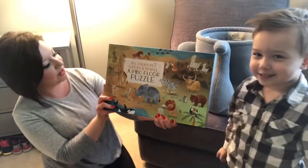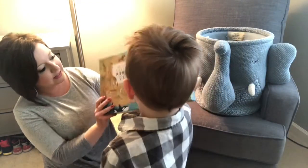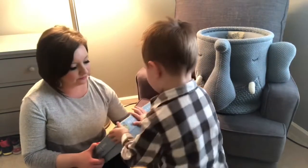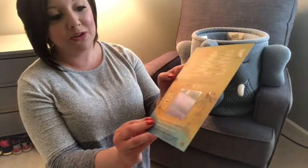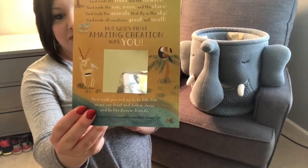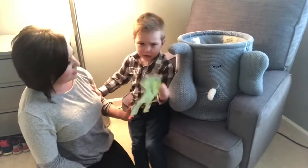This is a 30-piece puzzle, and it's 33 by 33, so it's nice and big. Do you want to show them how big the pieces are? Yeah. This also comes with a card that talks about how God made everything, but the most important creation was you, and it has a little mirror that they can look at themselves. Those are pretty big pieces, huh?